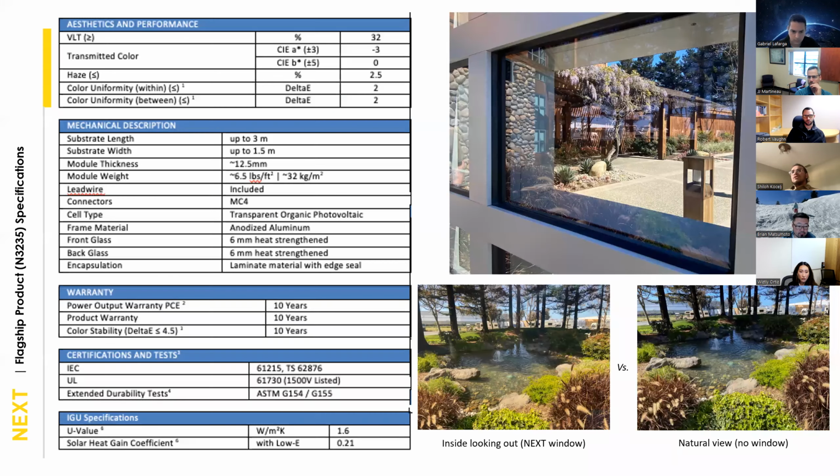And then this is just some actual data on their product as far as their glass. And I just really like this picture because it looks like a normal piece of glass. And you can see this is a picture looking out of their glass. And this is a picture just of the same thing with no glass, and they are pretty dang similar.